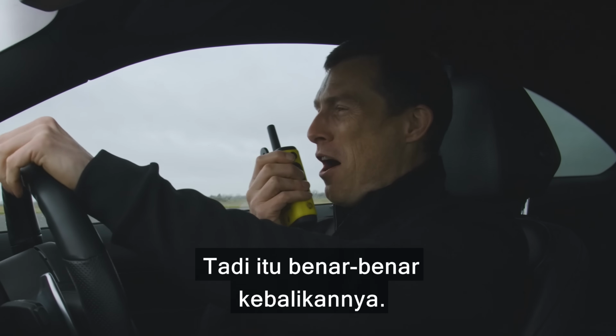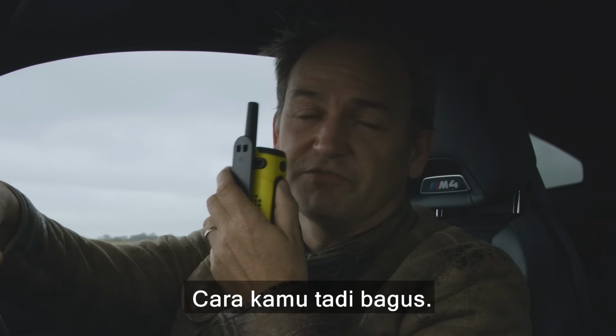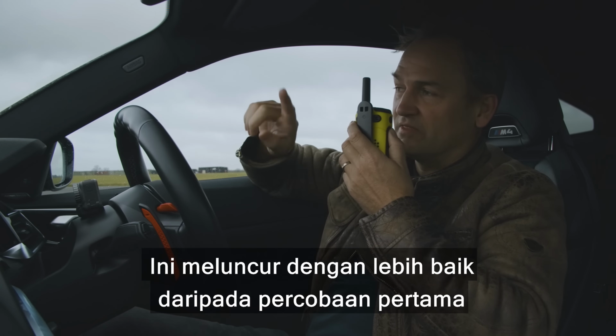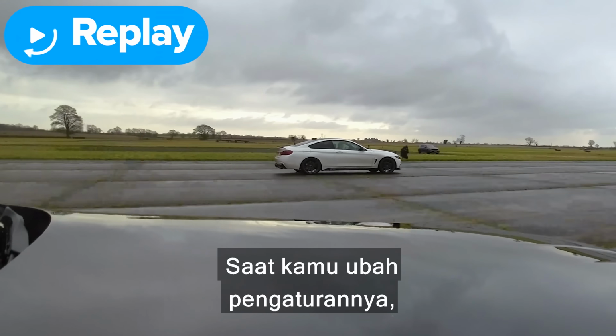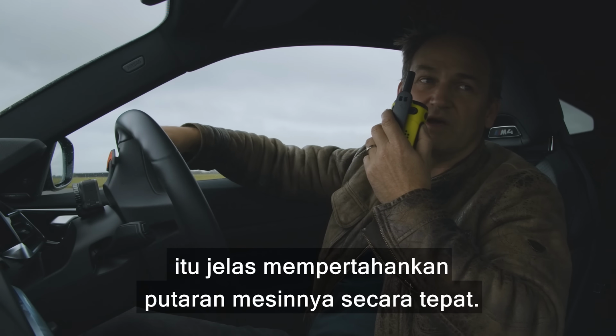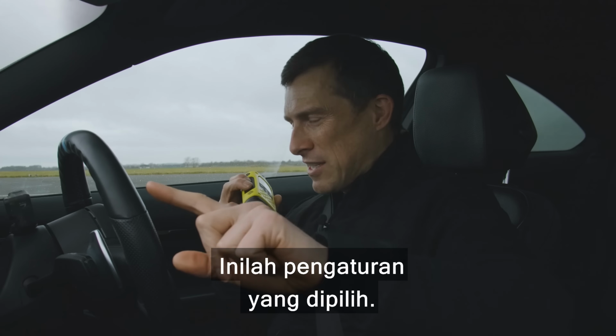Oh, mate, that was a role reversal, that was. You've done a good job there. That was good. So this actually got off the line better than the first run, and you still just walked away. So what you changed on those settings definitely kept the revs in the right place. Yeah, honestly, that's the way to do it. This is the setting to be in.